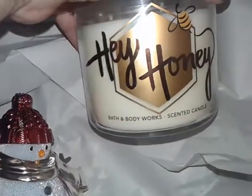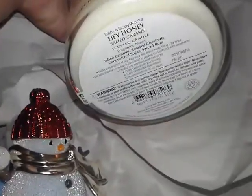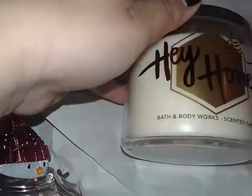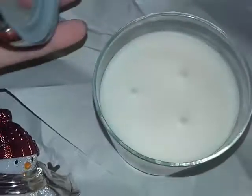Hey Honey from Bath & Body Works, scented candle, the 3-wick one. From $24.50, they were $8.50. I'm sorry, $8.95, not $8.50. Oh my goodness, the way this one smells. Smells so good, ladies.